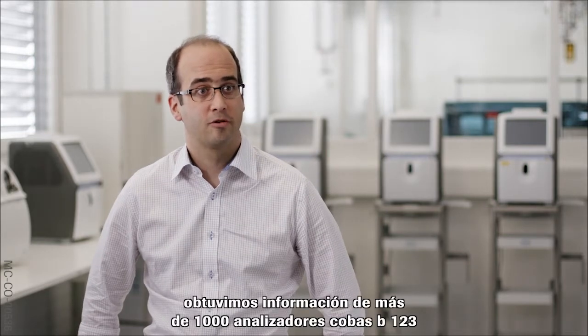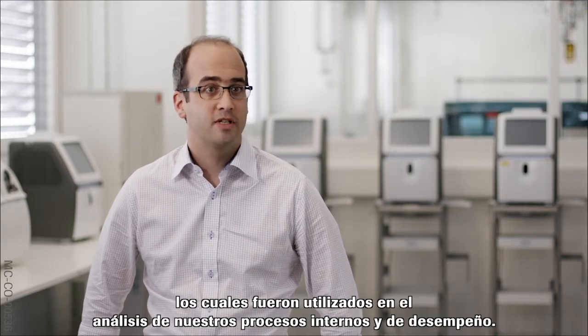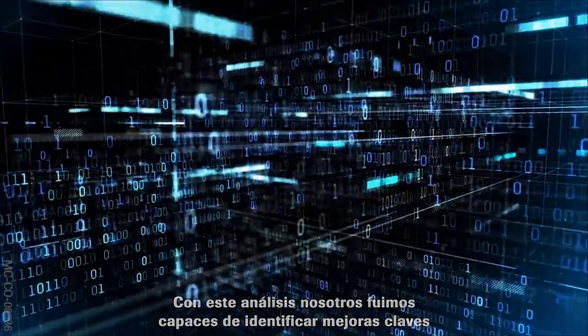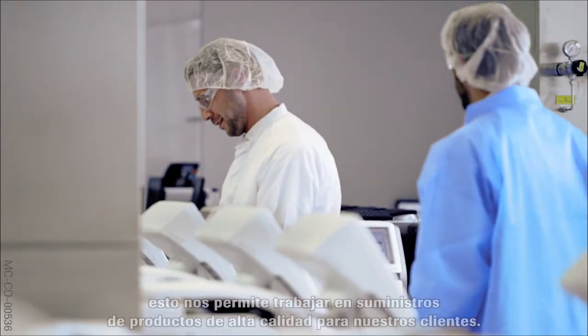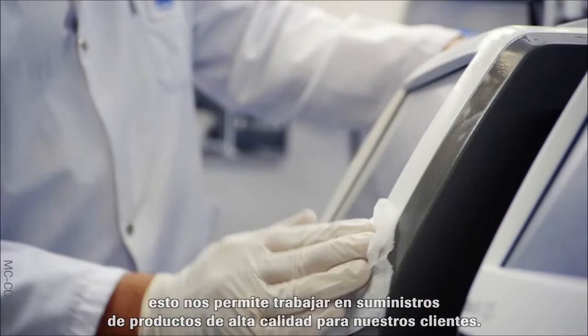In the same time, we also collected data from our customers. So we collected data from more than 1,000 B123 analyzers and merged them with our in-house process and performance data. And with this big data analysis, we were able to identify key improvements and applied them to our products, but also to our manufacturing processes. And this enabled us, again, to ensure high-quality product supply for our customers.